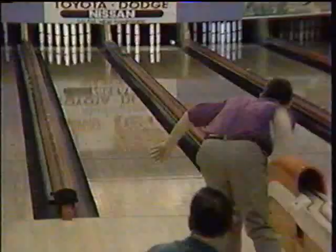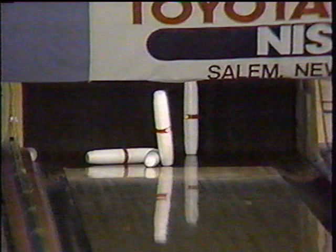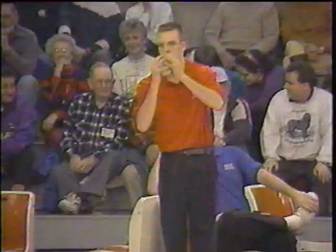Mike Morgan missing the head pin, but gets a good break. Leaves just... Wait a minute. He may get another one. Just he does. Just a 9 pin. Wow. That pin rolling may be out of play. May have to check that. We'll see.